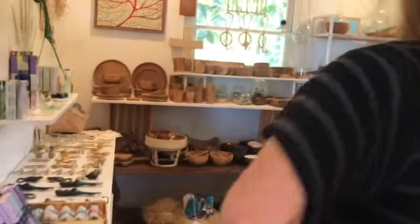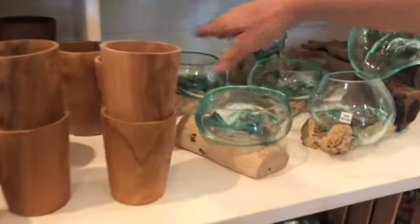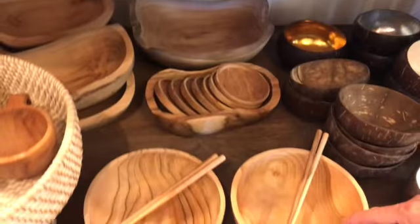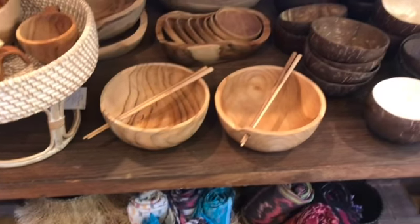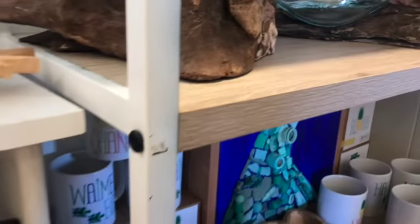And then my last partner, her name is Amy Hodell, and she has been bringing in this homeware that is curated for our shop. She has a big following too of people that continue to buy her things. Just unique gifts like these chopstick bowls. You just don't see these very much. A lot of teak wood, which is beautiful. And these hand blown vases that are formed right around the wood.